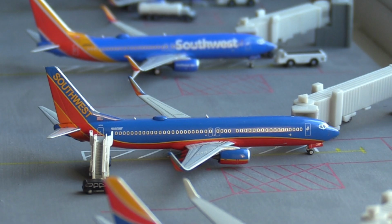Then here we have another Southwest Airlines 737-800 in the Canyon Blue color scheme yet again. This one is the non-split scimitar version though. He's just arrived in from New Orleans, Louisiana, and he's going to be heading out to Jacksonville in Florida.